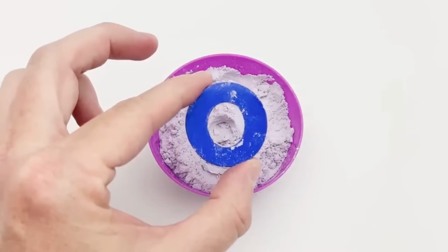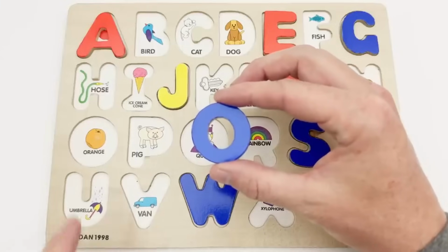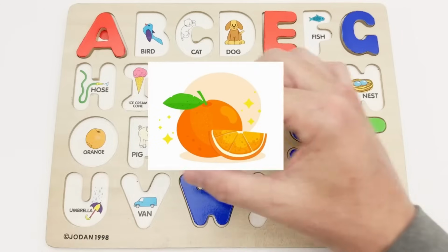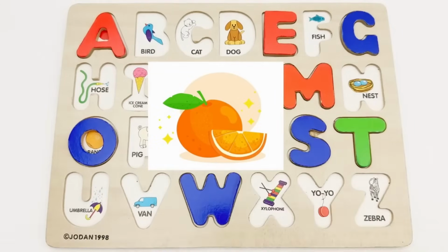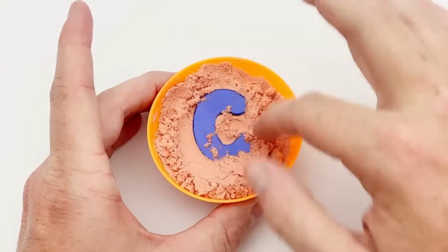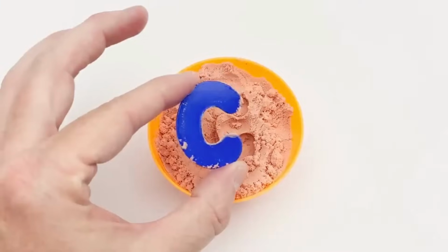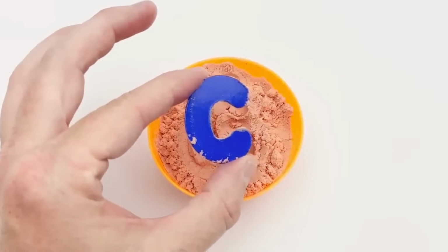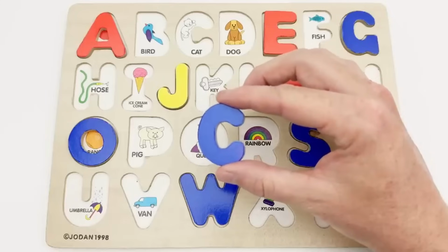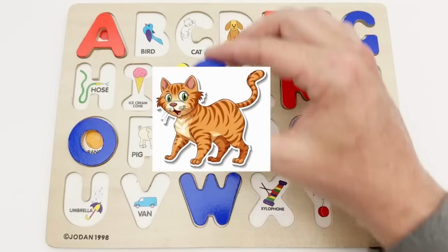O. Blue O. O goes over here. O is for orange. C. Blue C. The blue C goes right here. C is for cat.